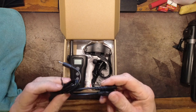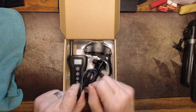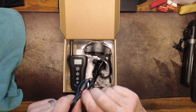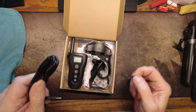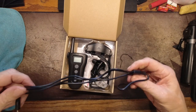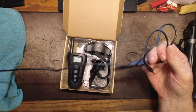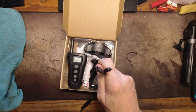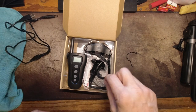All right, there's an interesting charge cable. What the heck? Oh, you know what? The collar and the remote probably need to be charged. Oh, okay, well that's neat. It plugs into a USB port, and you can charge the collar and the remote at once through a single cord. That's okay. I like that.